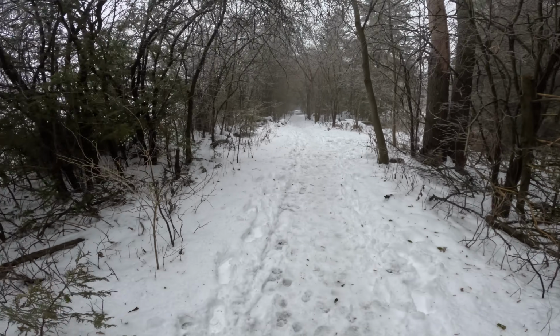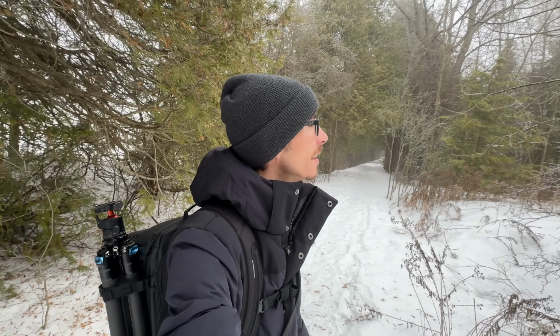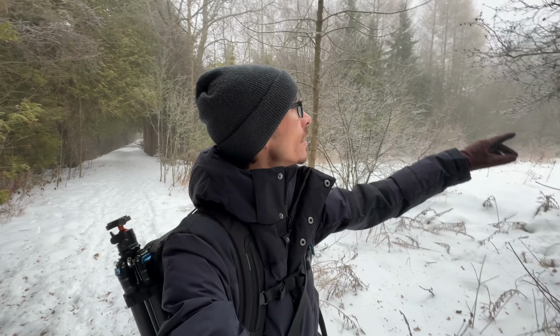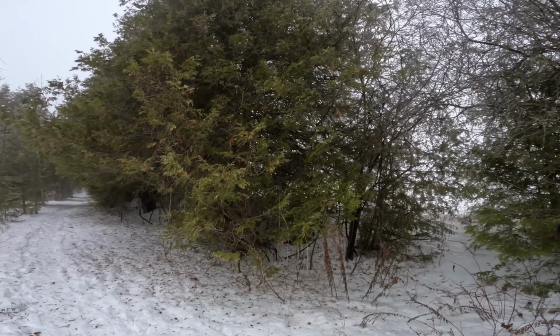We just had a massive ice storm yesterday, and all the trees are now coated in ice, and I think this is going to be pretty amazing for bird photography. I hear a lot of chickadees on the other side there. And there's a lot of, oh yeah, here they come. There's all kinds of ice on the branch. So you know what? Let's just put the phone down.